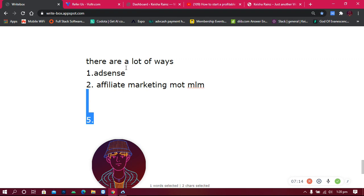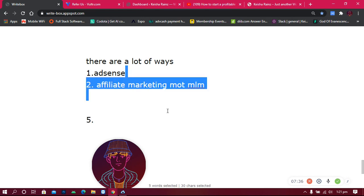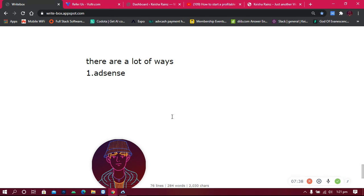So these are some of the ways you can make money on a website, and this is what I'm going to teach you. I'm going to teach you everything step by step. If you were to ask me which one of these is the simplest, well, all of them are simple and all of them are hard. So the first way we're going to start with is AdSense. It's a bit hard, but it's the simplest one.